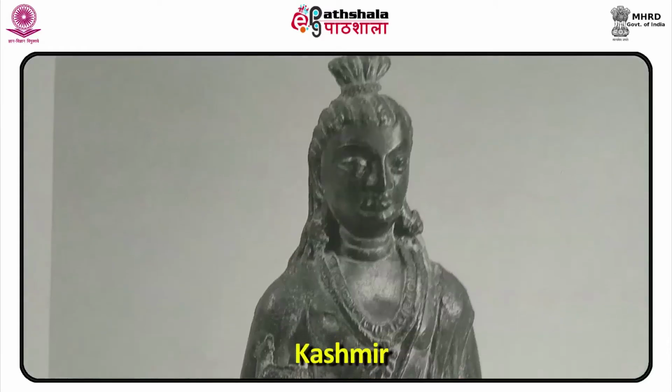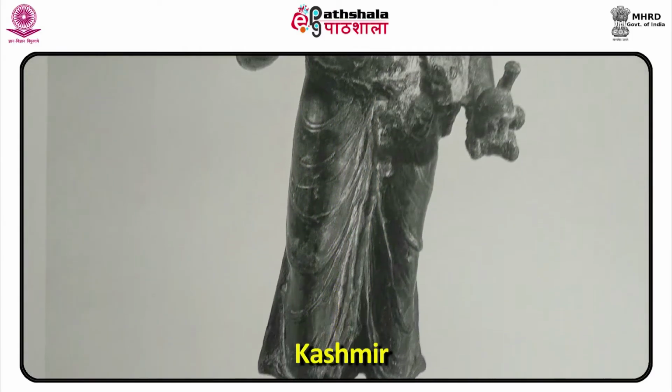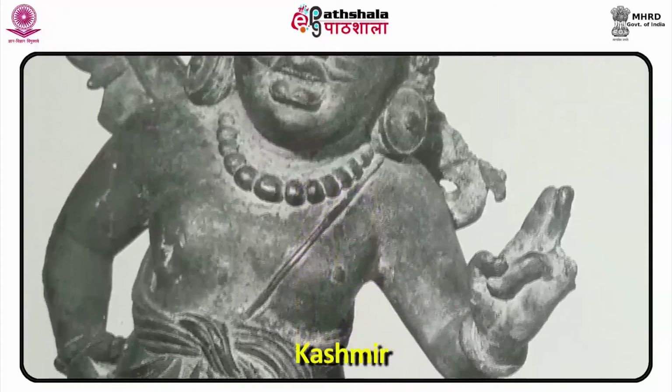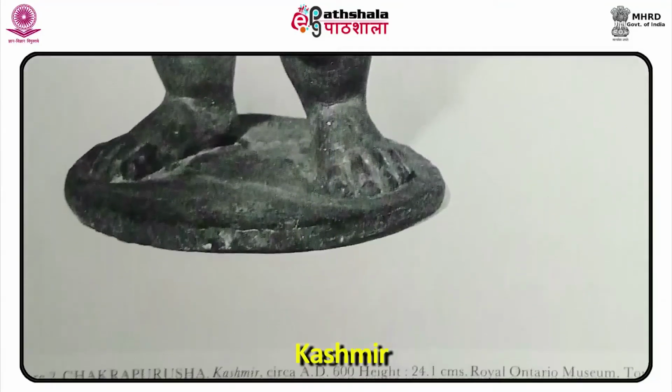For example, Lal Ded or Lalleshwari was a great female poet and ascetic who interacted with many Sufis. However, mostly Buddhist bronzes have survived, with a few Brahminical ones. Hardly any Jain bronze are found from this school. Two examples of Kashmiri bronzes are Bodhisattva Maitreya and Chakrapurush, a male figure personifying wheel of Vishnu.